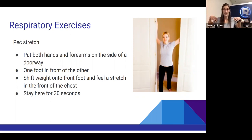It's a beautiful pec stretch. Put both hands on a doorway, or you can do one at a time, stepping one foot in front of the other, and then shifting your weight forward so you can control how much of a stretch you're getting on that pec muscle. You don't just want to jump right in. Ease yourself into it until you feel a deep stretch on the front of your chest. You can play around with the angle of your arm because the pec muscle is a big fan shape, so you're going to hit different fibers with different elevations of your elbow.